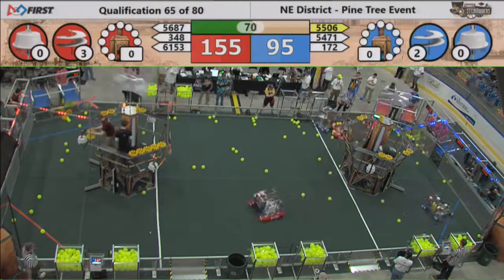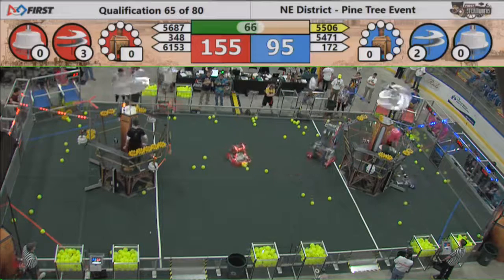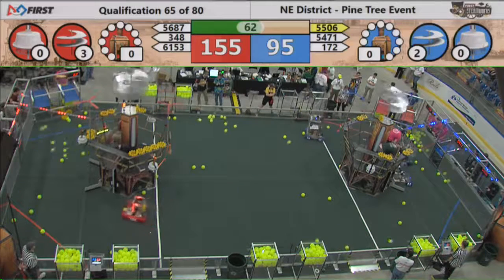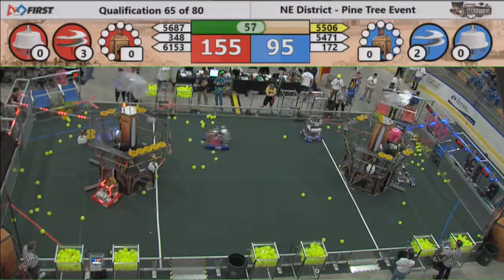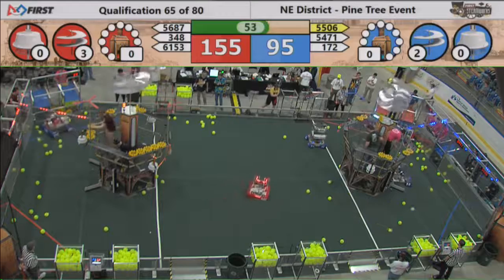Now I'll remind you that Norwell Robotics, team number 348, is currently ranked 6th. So they're kind of in the middle there. Wouldn't hurt them to increase that lead a little bit, though, if they want to stay in the top 8. And they're helping to do so by delivering a gear right to the pilots. That gear goes into place.